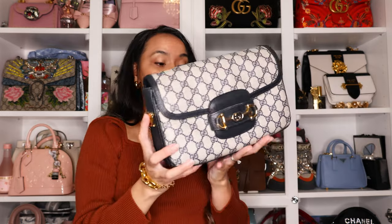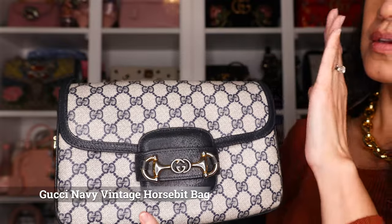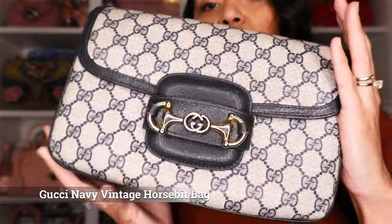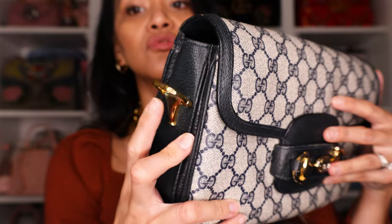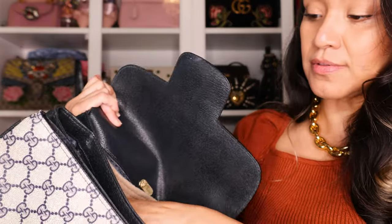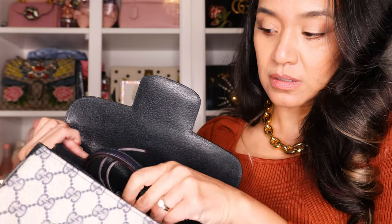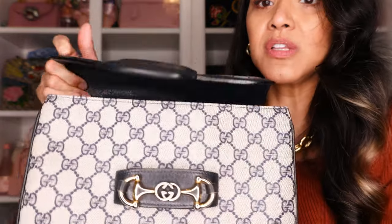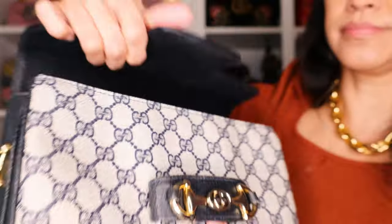So this is my beautiful vintage Gucci horse bit bag. I love the double G's on this. You see the straps I had to remove. I did keep it, but I do have another strap that I use just because the old strap was horribly messed up. I do have inserts in here. So this bag is so beautiful.